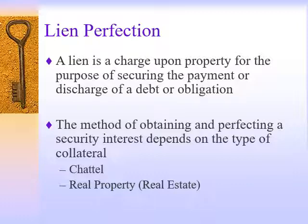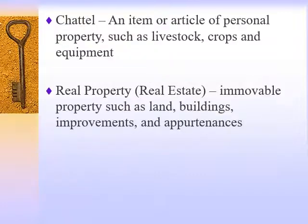A lien is a charge upon property for the purpose of securing the payment or discharge of that debt obligation. Whenever you establish a security interest in property, you will establish a lien. Now, the methods of obtaining that lien vary by the type of collateral. There are 2 types of collateral: chattel, which is personal property, and real estate or real property. Chattel is an item or article of personal property, such as livestock, crops, and equipment.